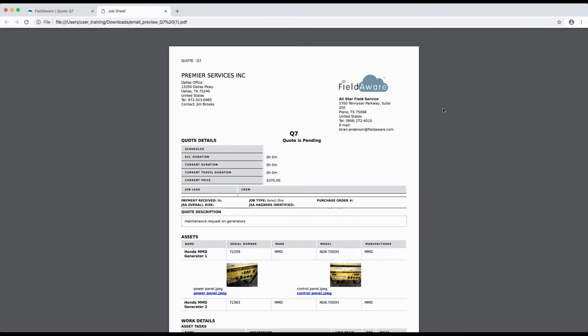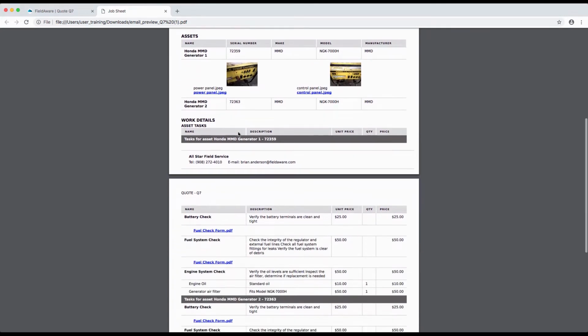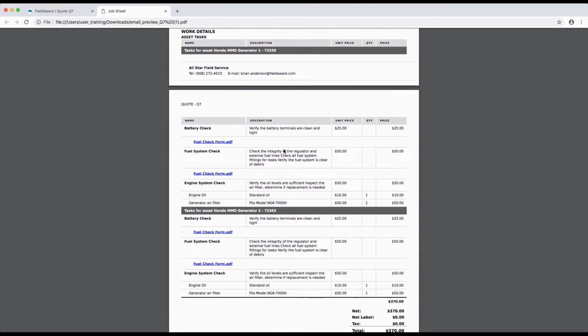Here's a PDF sample of the quote that we're going to send to the customer. It has our logo in the top right-hand corner, the customer's information in the top left corner, quote details in the middle, also information from those custom fields and scope of work. Below that, we have the list of assets that we're going to be working on today. These are different views of the generator components that we're going to be servicing. Below that is a line item breakdown of the services to be quoted, along with pricing information, descriptions on the tasks themselves, as well as any materials that we find to be quoted.